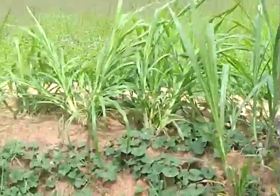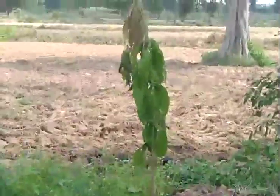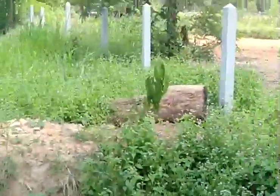Up here you have the Napier that we got from one of our friends. Here you have the mango that we took from the garden. Over here another mango.